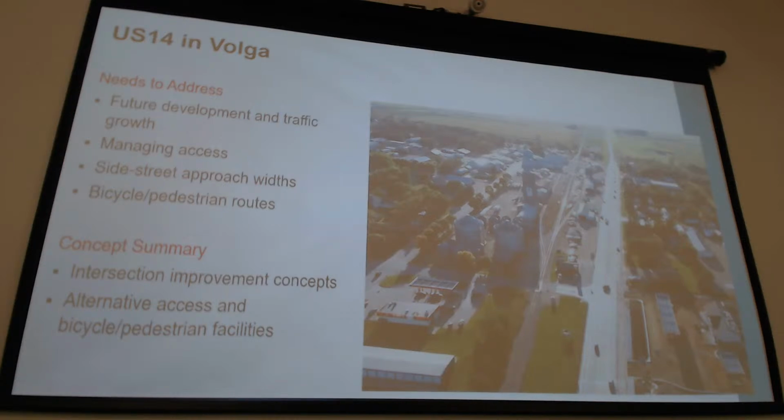Also look at managing access. There's a number of access points, particularly on the north side, through many areas here in the Volga area. Looking at side street approach widths, there's been some concerns at some of the locations of trucks turning onto a property, off tracking into turn lanes, those sorts of things. Just the widths are fairly narrow. They're not able to complete those turns within the pavement. And then also looking at a few of the potential bicycle and pedestrian routes along US 14 and between Volga and Brookings.